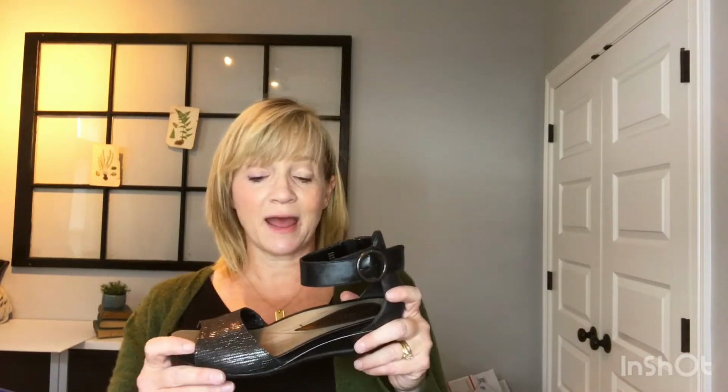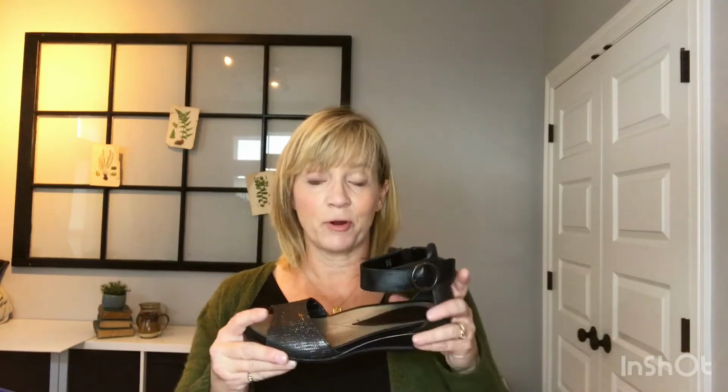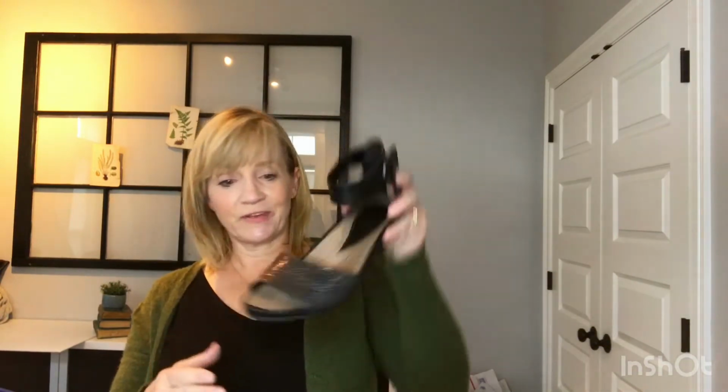I have about 1,100 listings on eBay right now, and I have room to store it, so to me it doesn't matter if I sell it next week or if I sell it next summer. So these are just in fantastic shape again, so I think those will do well.